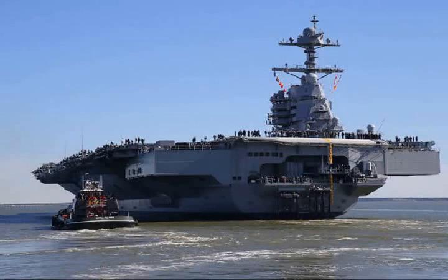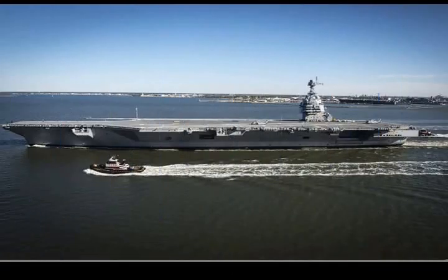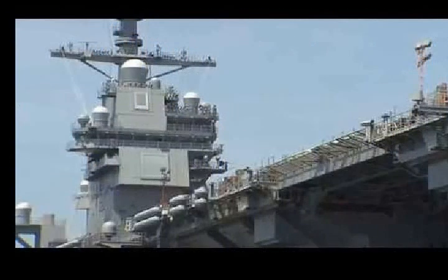The Ford carrier is the first of its class and the first totally new aircraft carrier design in 4 decades. The ship boasts a power plant 3 times as powerful as previous Nimitz-class aircraft carriers that can accommodate future weapons like directed energy lasers and electromagnetic railguns.